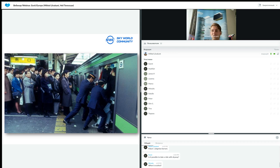Because otherwise we will face situations like in Japan, where the tramway companies have hired these workers with the hats. You can see there that those are called pushers, and their job is to push the last people on board. So basically to fit 110% into the train, which then takes off. And then it constantly goes on like that.